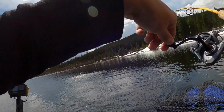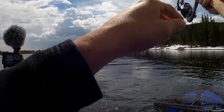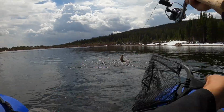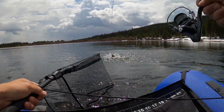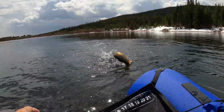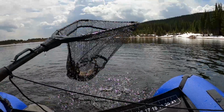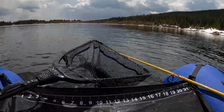There we go. You hit right at the end here. Sick little fighter too. Awesome. Ooh, yeah. Look at this baby. Here we go. Nice one too. Let's see if I can land him. Oh, get in the net. Get in the net, bud. There you go. Dope. All right.